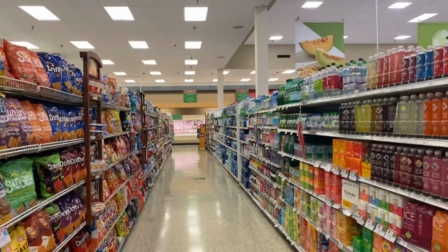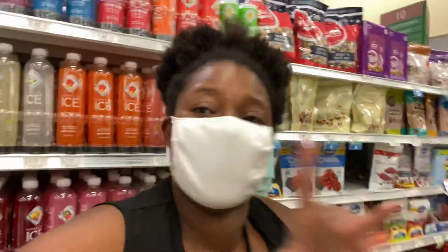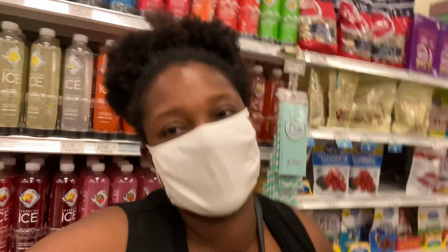No crowded lines. Shiny floors. Everything is neatly stocked. Always. I promise you. Always. And Publix comes in the hood. Even in the hood, Publix looks like this. It looks just like this. Even in the hood, y'all.